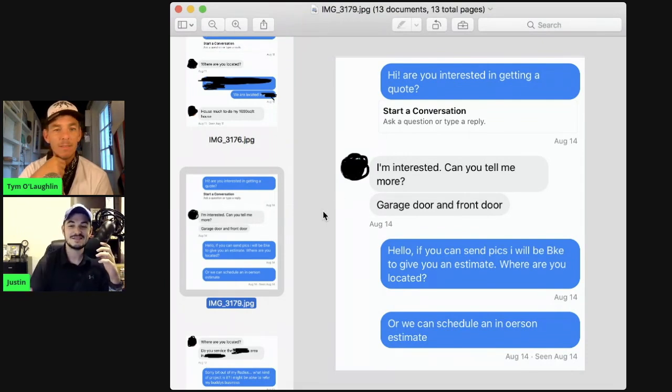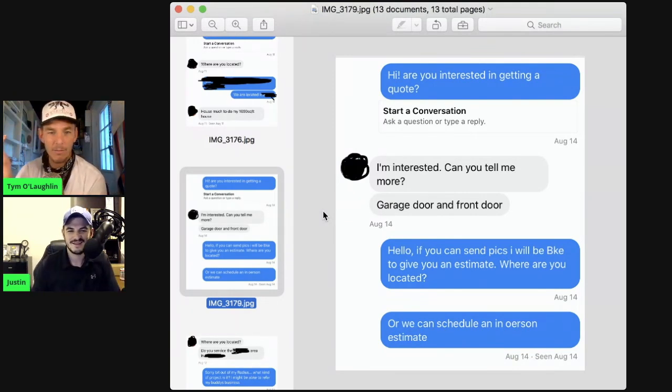Yeah. So the second person basically said, "I'm interested. Can you tell me more?" Garage door and front door. To which Tim responded, "If you can send pics, I'll be able to give you an estimate." And then I asked where she's located. And then immediately after I said, "Or we can schedule an in-person estimate." Excuse all the typos, man. I got fat fingers.